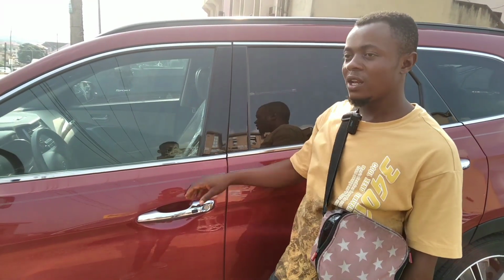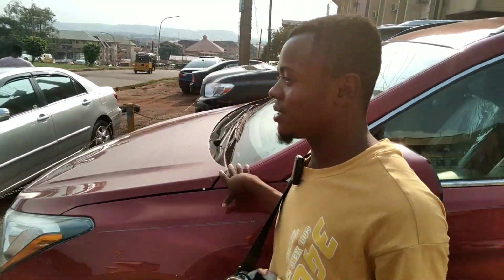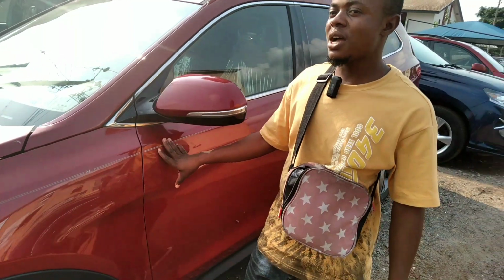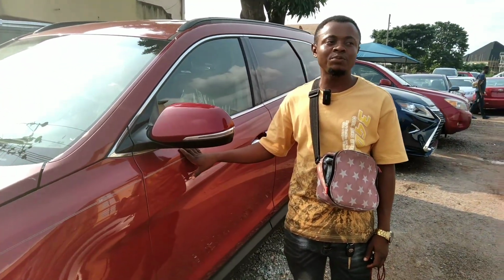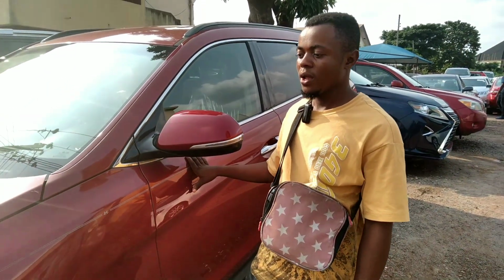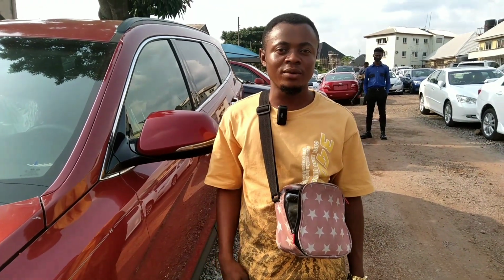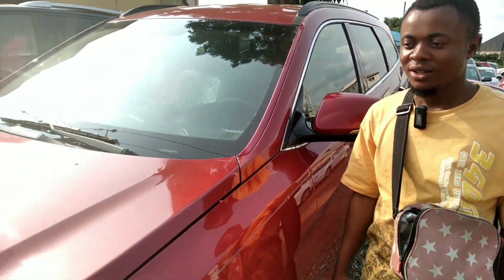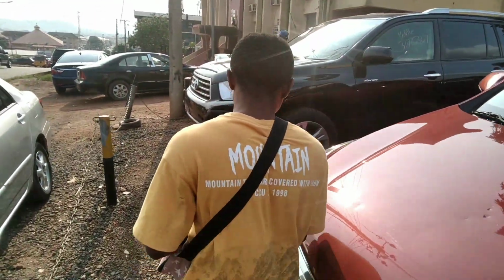Then let's go on to the next one. The price, what about the price? The price of this car is 9.5 million, and that is the best price it can go. Is it negotiable? Yeah, it's slightly negotiable. When I see a serious person, I know what to do.